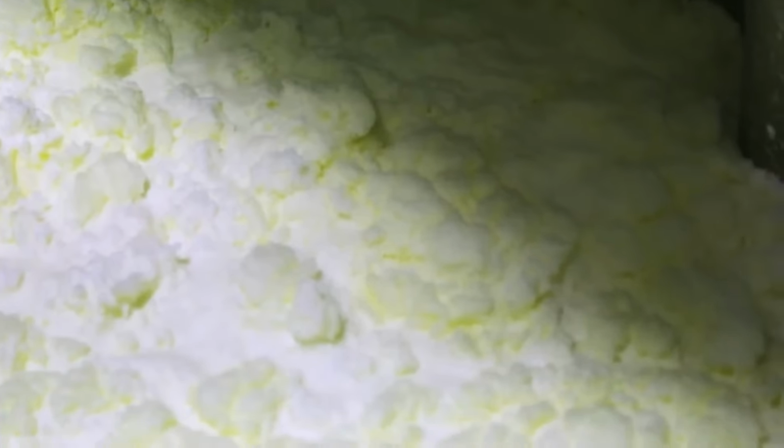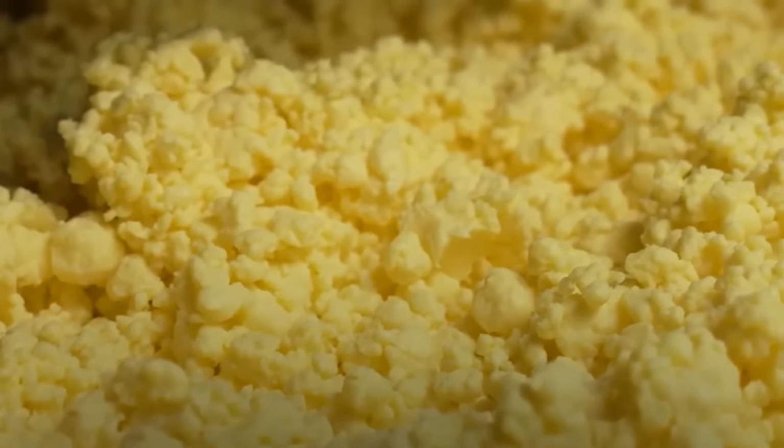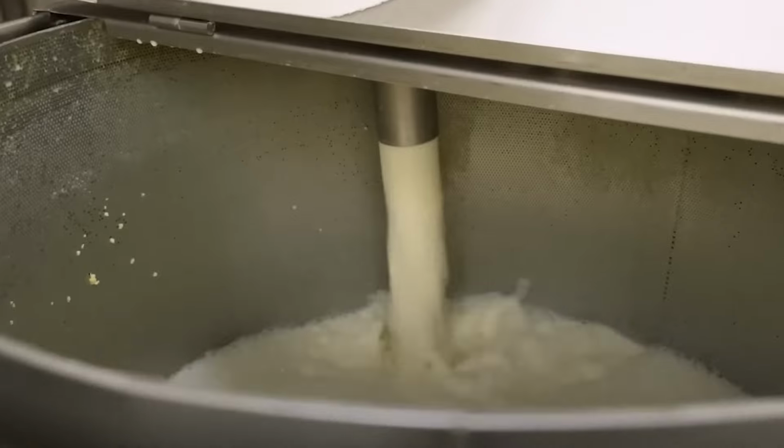When the milk reaches the factory, the cream is first separated and whipped in large cauldrons. At this stage, the cream spins rapidly as if dancing and begins to thicken and turn into butter. However, this is only the beginning.